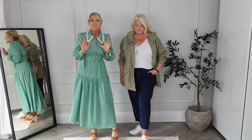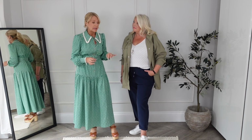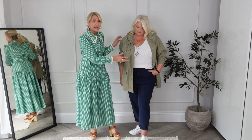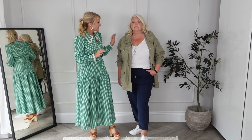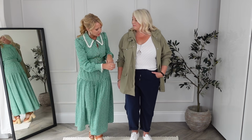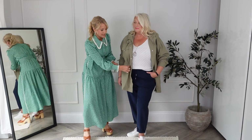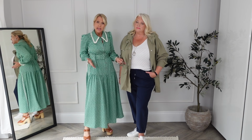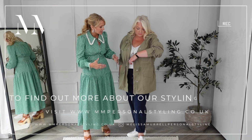Lovely. Okay, so we just made a very quick change. We're just making this outfit really, really practical with a really lightweight summer raincoat. Waterproof. I think it's from Marks and Spencer's. Didn't actually check. But it's got a pull string here, a drawstring. So that really helps to shape something that ordinarily could look too big and too oversized.